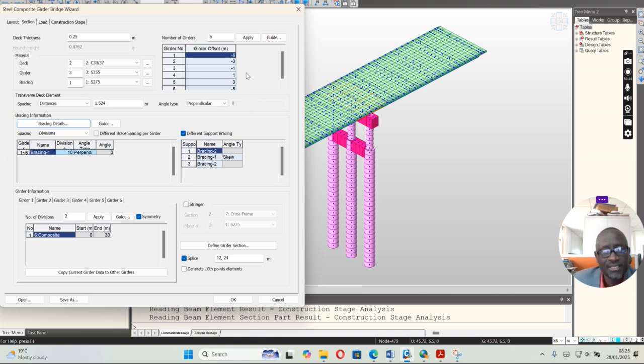Then the number of girders, I have 6. I told you 4. In practice, most British literature indicates that 4 girders are adequate, but it depends on the width of the deck. So here you can see the spacing of the girders is actually 1 to 2 meters. So these are like 6 of them. You have to specify.